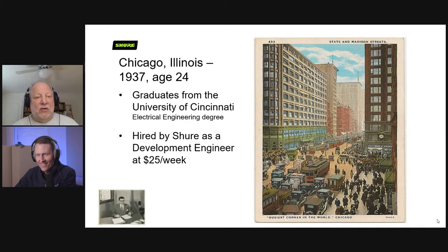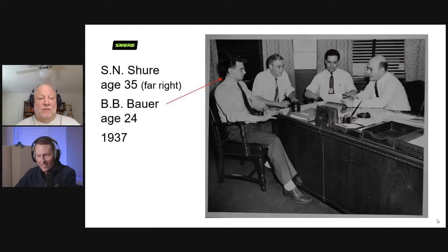And at age 24, when he graduates from the University of Cincinnati with his degree in electrical engineering, he's hired by SHURE as a development engineer for $25 a week. And here's a photo from 1937. There's Ben Bauer on the far right. He's still called Baumzweiger at the time, but we'll just use Bauer for the entire presentation. And at the far left, the bald guy there, that's Mr. SHURE. That's S.N. Shure, who started the SHURE company.